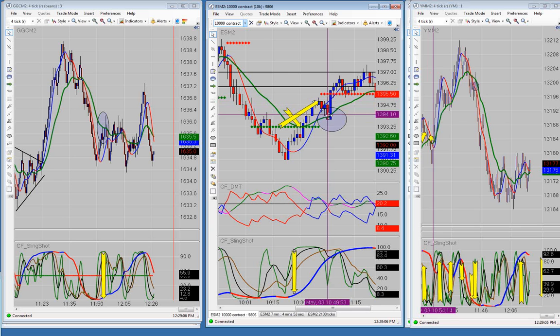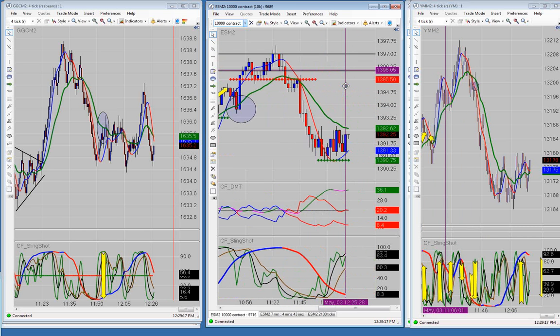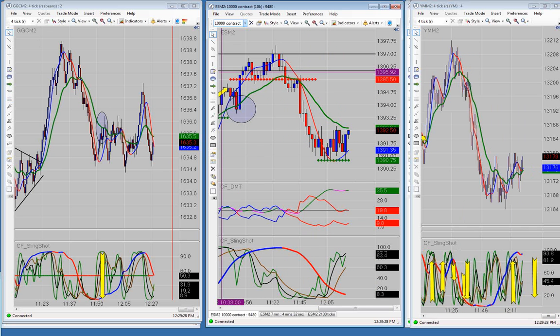I didn't see it when it turned around and went in the other direction right here, or I could have gotten the points back on the other side. But I lost 2 points right here, and I could have gotten the 2 points right back on that one. You can see right here it's getting into position to actually short again off of the BBC right there. All right. That was the ES.